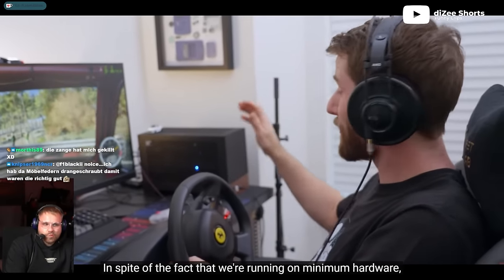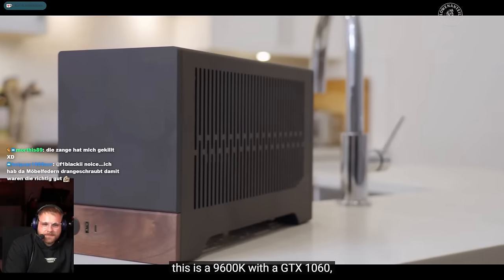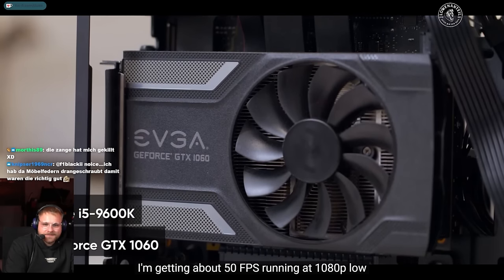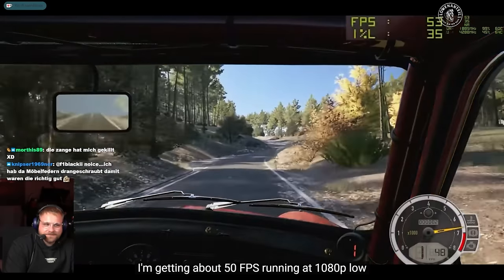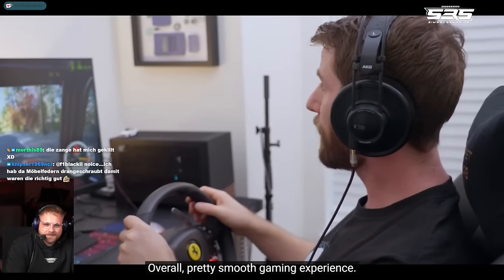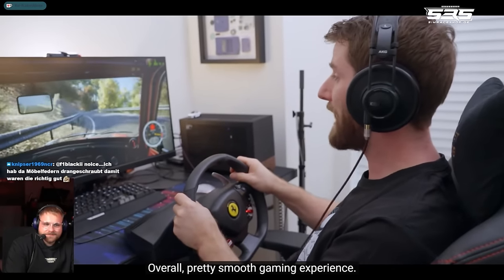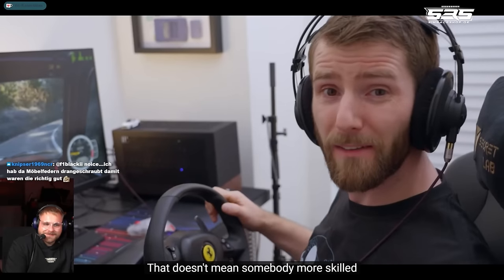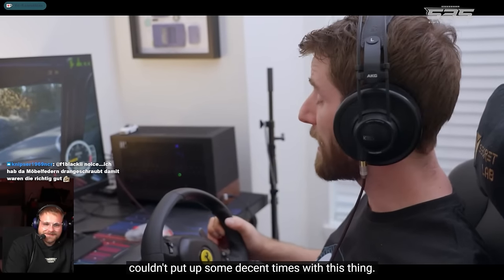In spite of the fact that we're running on minimum hardware, so this is a 9600K with a GTX 1060, I'm getting about 50 FPS running at 1080p low without dynamic resolution scaling. Overall, pretty smooth gaming experience. I can't say the same for my wheel though. That doesn't mean somebody more skilled couldn't put up some decent times with this thing.